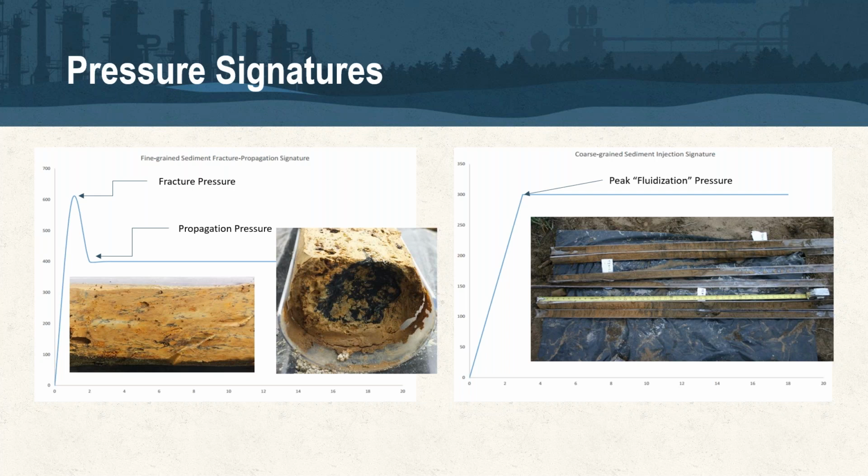And here's an example of what a core looks like for a clay site. Here's the cross section where you see a pretty good distribution of activated carbon. Sandy sites are going to be a lot different from a pressure standpoint, where the pressure increases to a certain point and then plateaus out. It's kind of hard to see in these photos, but it's similar to the photo I showed you before. You can see the gray and the black over a pretty broad swath of the soil core here.